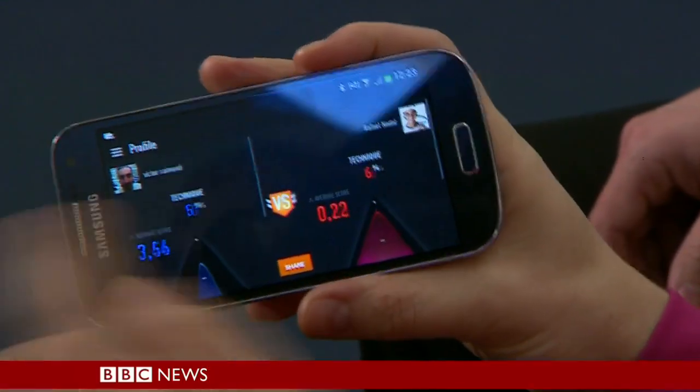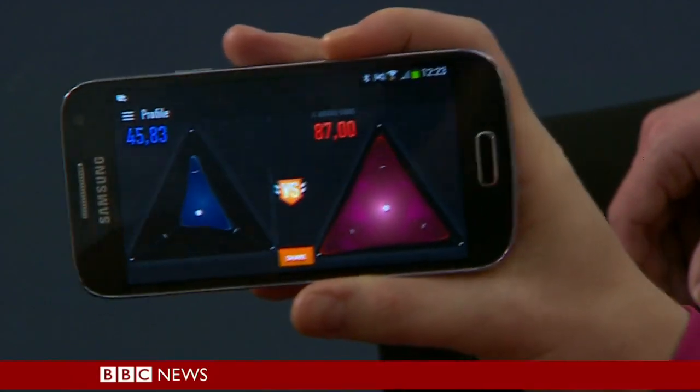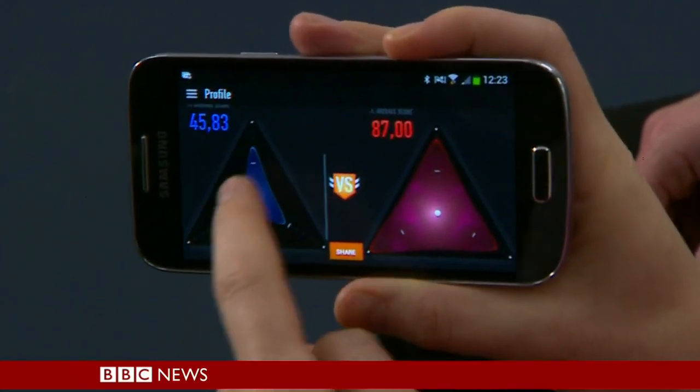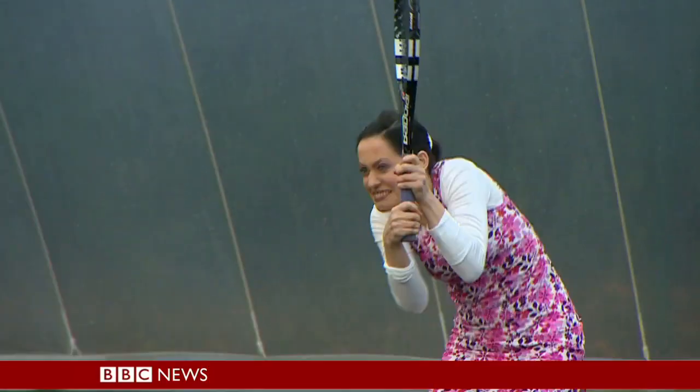And there's a social element to the app. Here, my score is compared with top player Rafael Nadal. Unsurprisingly, his score is a little higher than mine. Back to Spen.